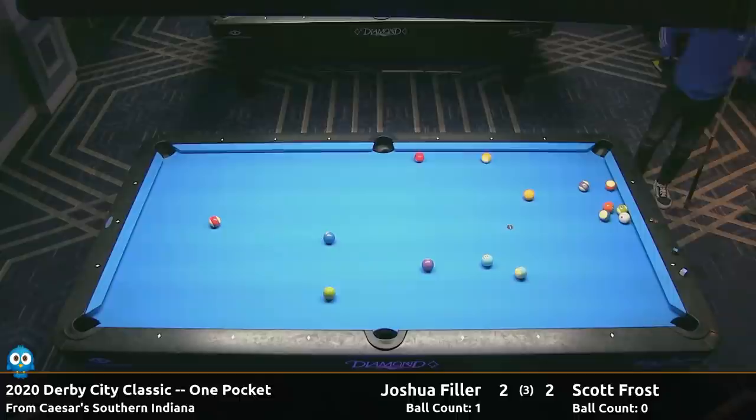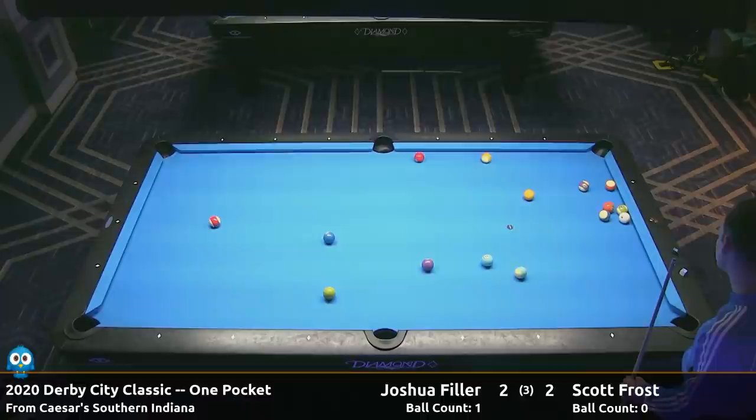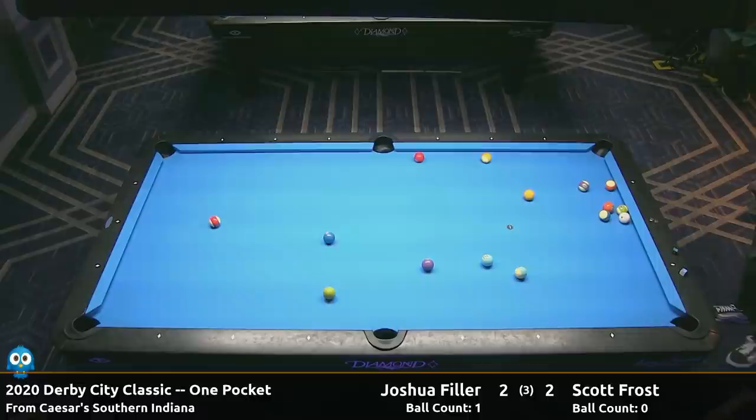He's going to have to kick out of this and take a few shots to get out of it. Kick up behind the one. Just one rail between the one and the 12. Just land the cue over there on the long rail, just below the nine. Trying to use the one to where Scott maybe has to come off the one to put him back in that same place he's at now.